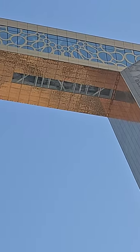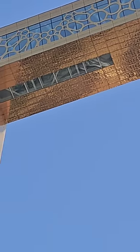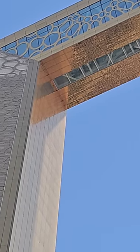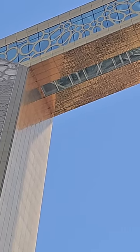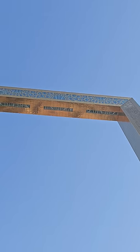This is the glass bit that we were walking. That's what it looks like from here. Zoom right in. Maybe you can see people walking. No, because I'm sure there's two layers there. It's not just going to be one glass, I think.